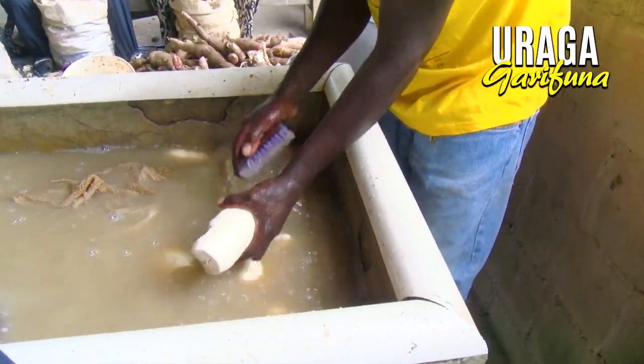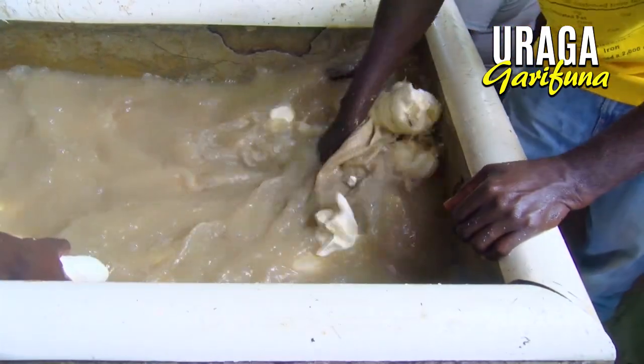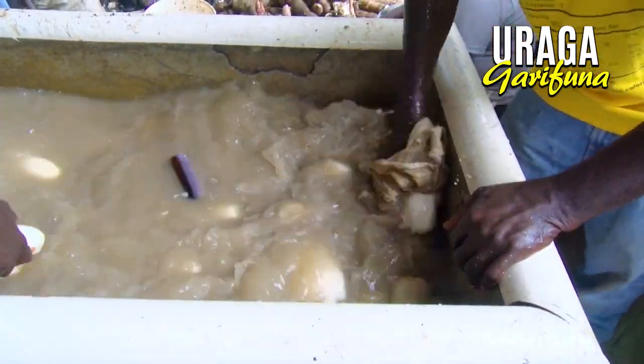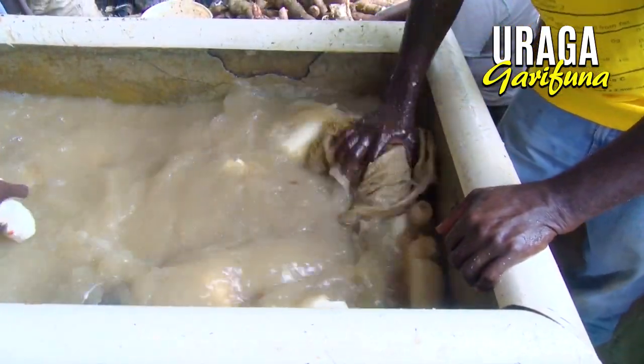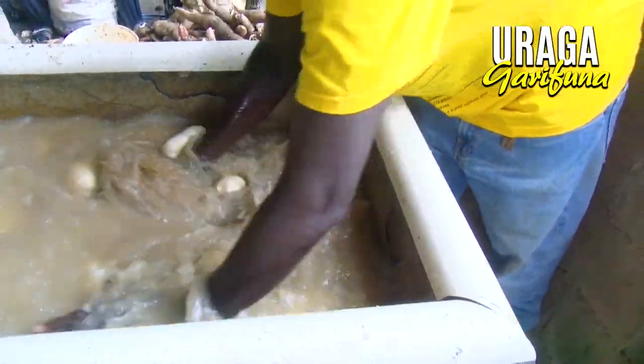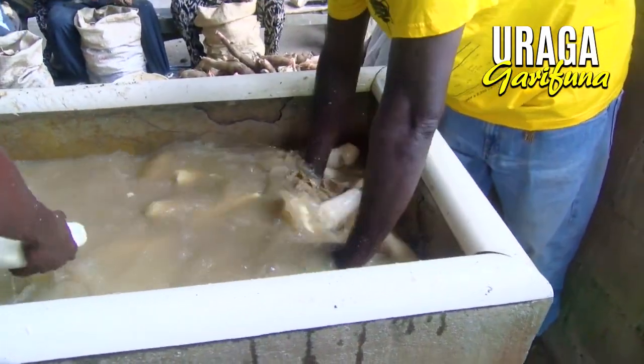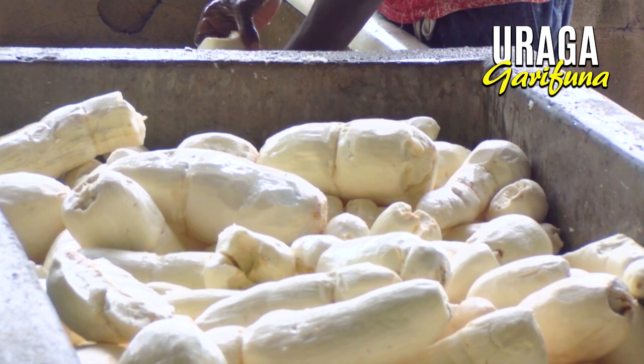So after peeling, you go to the washing. One man uses a brush, and it's productive. Once you have enough in the water, with all the shuffling back and forth, the movements make them wash themselves. You just have to shuffle them back and forth, but it's faster and easier.